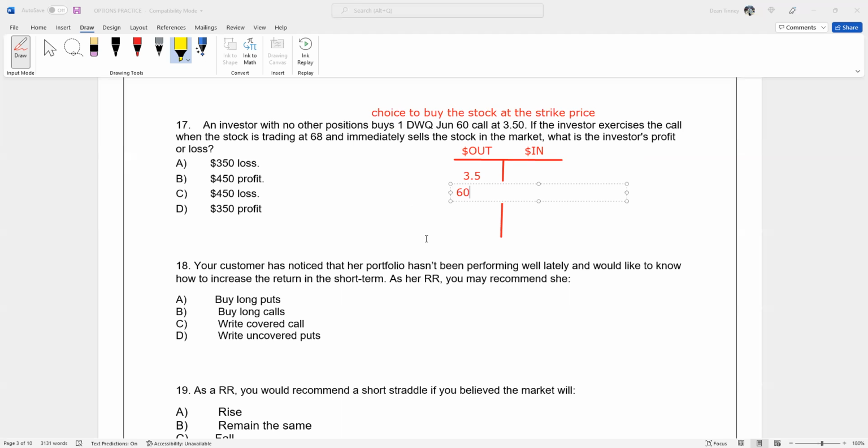So I exercise my call contract. The stock is trading at 68 and I sell the stock. I bought that stock at 60 and it says I sold the stock at 68.